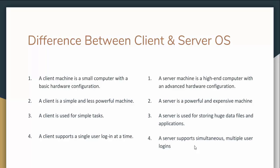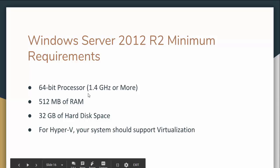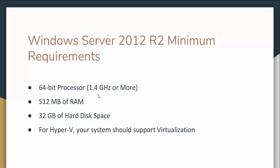Alright, there are some minimum requirements you need to keep in mind before installing a server. You should have a 64-bit processor of 1 gigahertz or more, and at least 512 MB of RAM. Let me make it clear that 512 MB of RAM is just required to install the server onto your machine. If you want to actually deploy a server somewhere, then you need more RAM. This much RAM is just used to install the server, nothing else. If you want to make your server operable in a real-time environment, then you need more RAM.